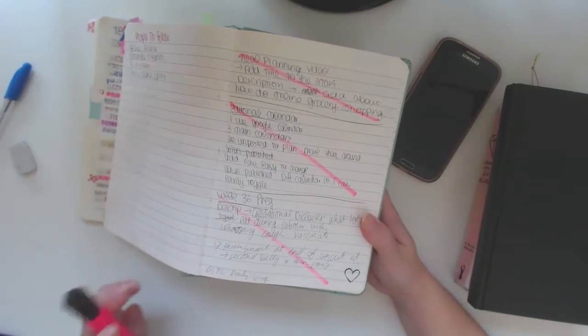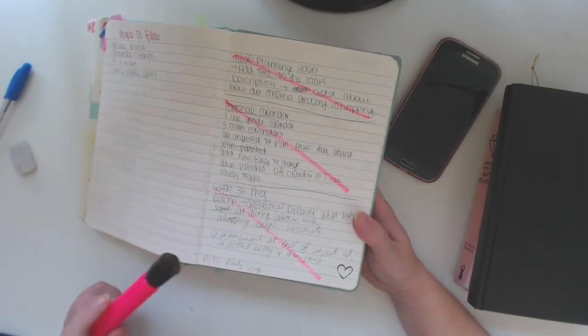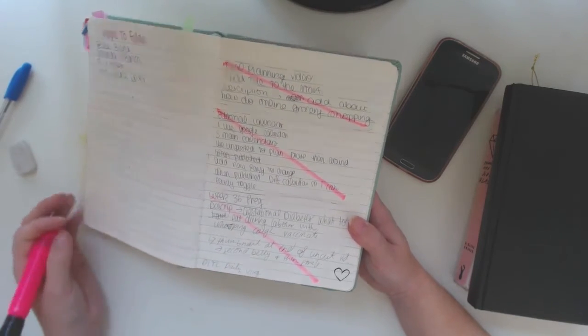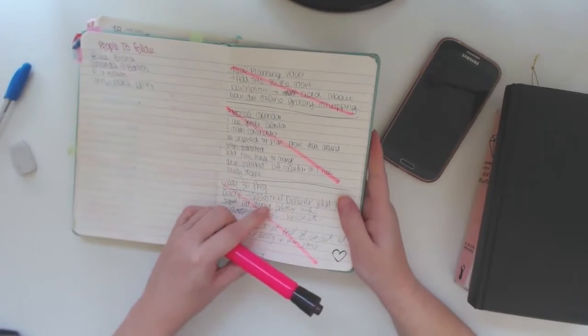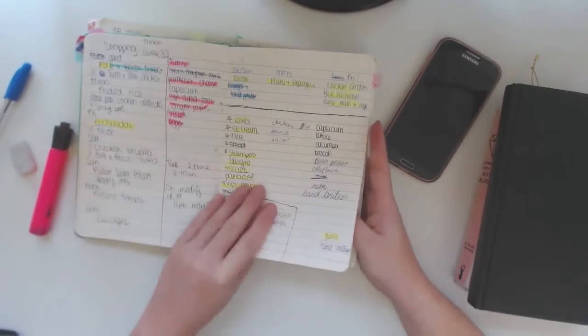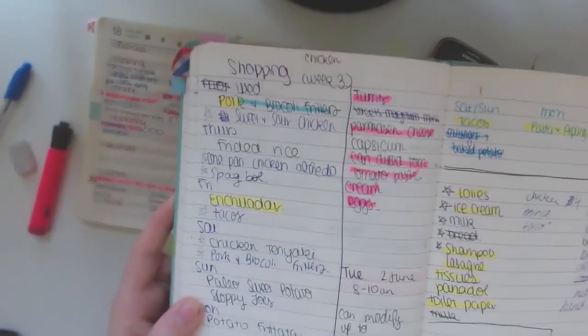But say I do want to go back and see what I talked about in this video, for example, I can easily read what it is because it's only a highlighter and hasn't been crossed out. So I know I can disregard that page in general. But yeah, I also do my meal planning. So that's an example of my meal planning and my shopping list.